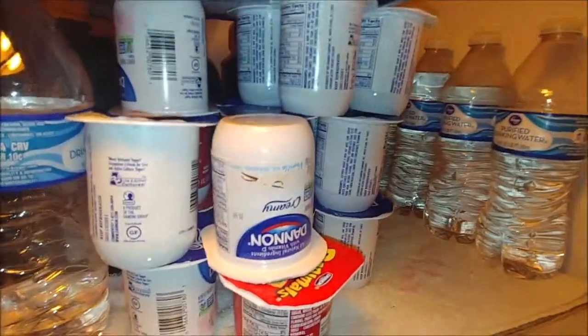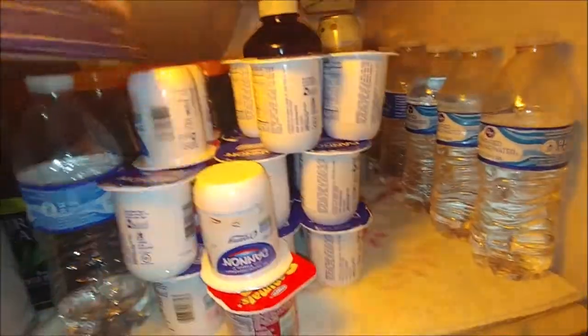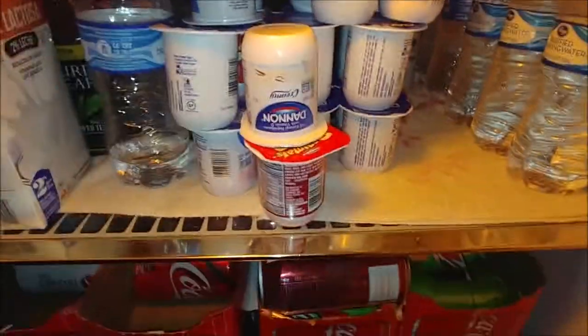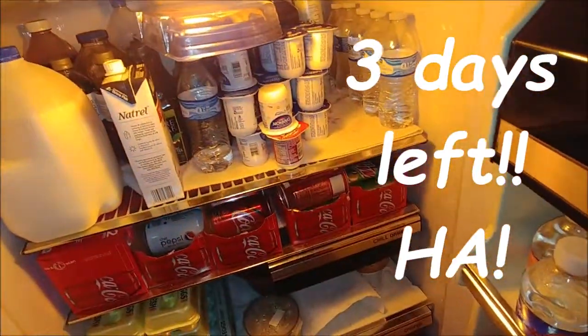Now, all these things of Dannon yogurt, she has her shrimp on top of them, but all these things of Dannon yogurt were in a box that we found. They're not expired yet. There was more, but she's already eaten like probably 10 of them. Okay, no, she hasn't eaten 10 of them. Okay, back down here. Where was I?